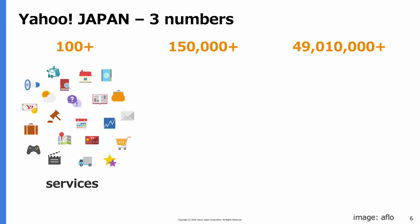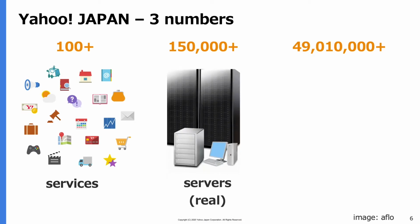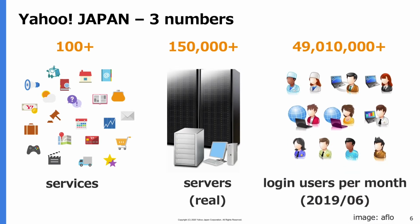The second one is the number of servers. Note that they are all real, not virtual. In order to handle 100 plus services, more than 150,000 real servers are running 24 hours a day. The third one is the number of login users per month. This is an average value in 2019 June. It implies that there are so many customers visiting our site. As you can see, Yahoo Japan is a huge site.